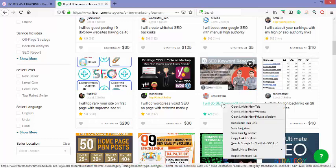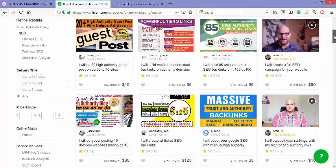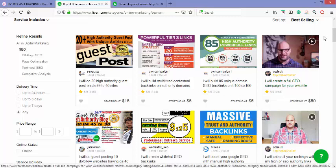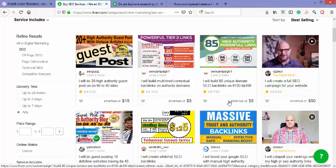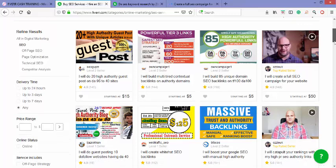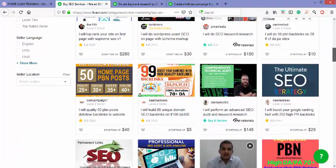Now, like this, you can see on each gig, these are the prices, I mean, your service charges for each gig. This one charges 15 for his service. This person charges 5. This one starts from 15. This says 10. This one says 125 per gig. As you can see there, these are what we call gigs.